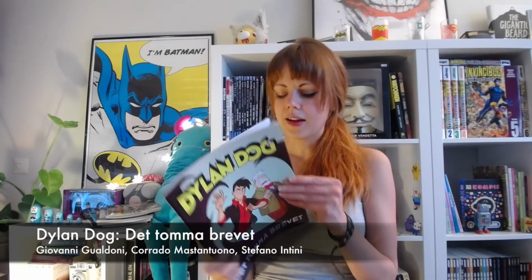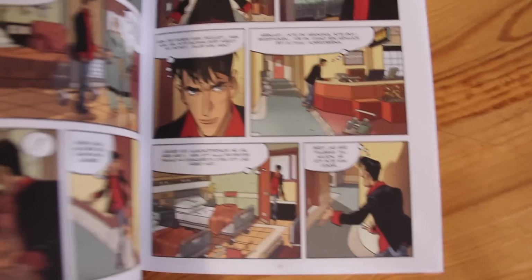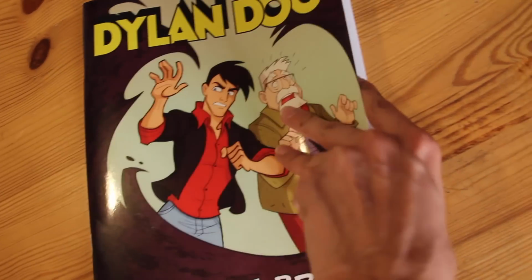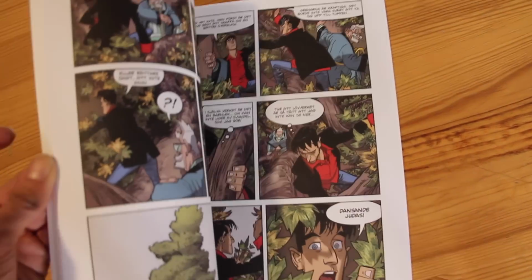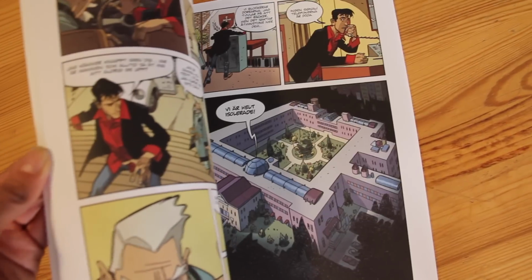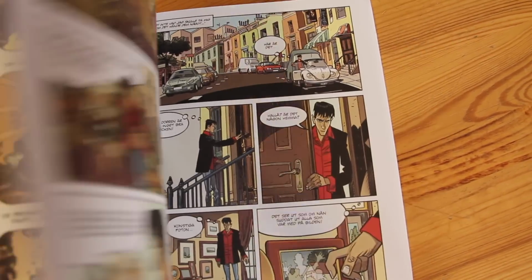So I'm gonna sell this one as well, I think. And then I read the Swedish review copy of Dylan Dog and the Empty Letter. The art is nice because it's in color, and more modern than the other books that I've got. So I actually liked the really cartoony style. The story was okay.